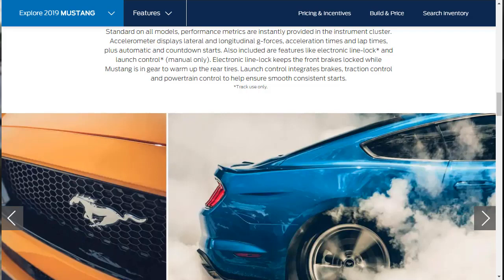They really want you to know that the Mustang can smoke some tires, apparently, because here they are talking about that stuff again. We're not going to really get into that because we just covered it, but I just want to say that it says standard on all models that performance metrics are instantly provided in the instrument cluster, right? There's an accelerometer, which displays lateral and longitudinal G-forces, acceleration times, and lap times, plus an automatic and countdown starts. And yet, then it goes into talking about that electronic line lock and launch control, which is for the manual transmission only, which works out because we're getting a manual transmission.